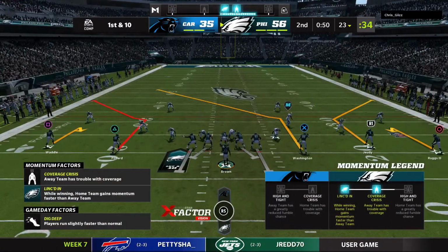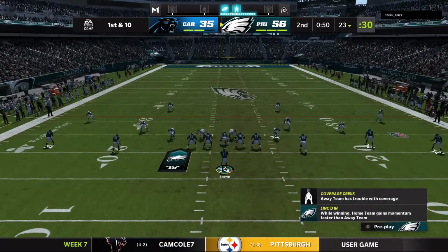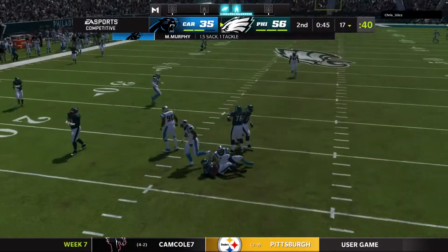Already at the line, this Philly offense set to go. And with a 3-score lead already, this is not time for a momentum change, so I'd imagine they'd be happy to just take this into the locker room. Pressure comes in. He's brought down.